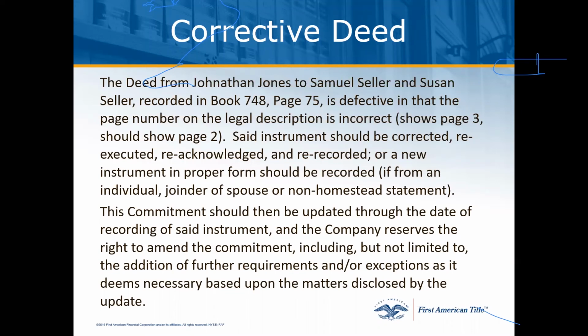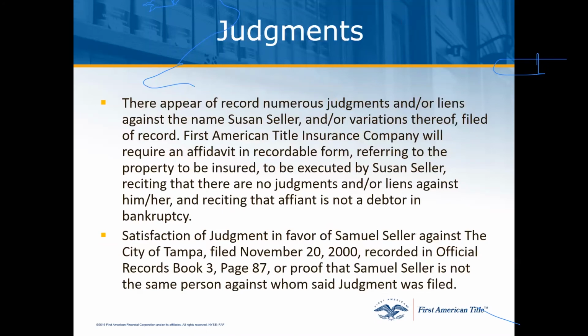If we go to the next one, which is judgments. Judgments and liens may appear in the title search against each of the sellers, and in order to remove the requirements, the seller must sign affidavits at closing, either saying they're not the person named in the judgments and liens, or if they are the debtors, then they're going to have to be paid off and satisfied in the public records. So it's up to FAN to make sure that the judgments and liens are not against the seller or to get the adequate payoffs.